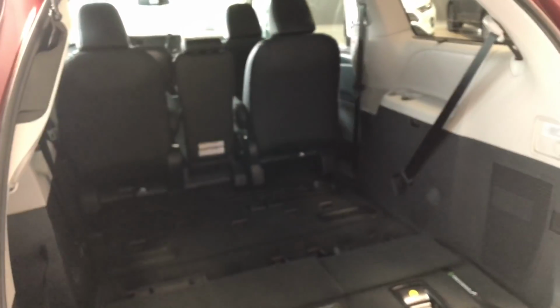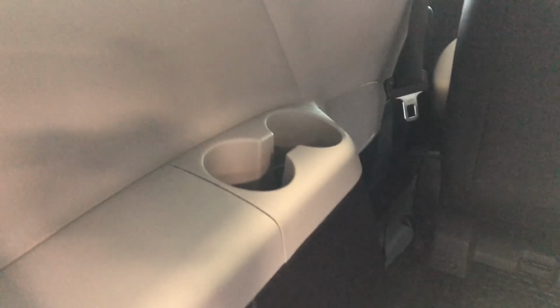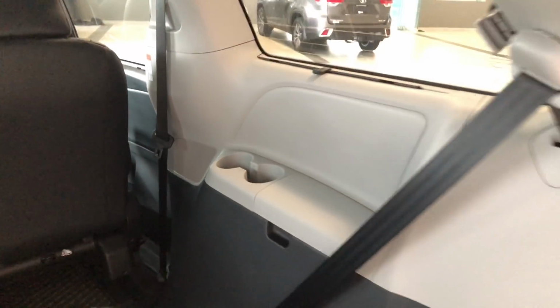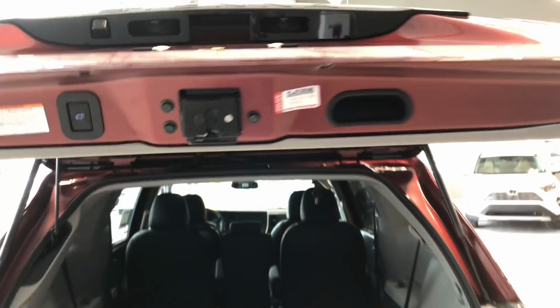Of course, like I mentioned, the second row seating does fold and slide forward. That'll give you that extra bit of room. For those third row passengers, we have some storage compartments as well as two cup holders on both sides. To close up, we got a button up top. Just give that a press and that power liftgate will close on its own.